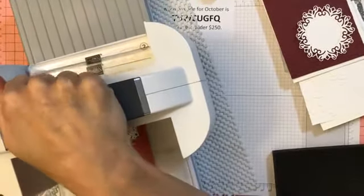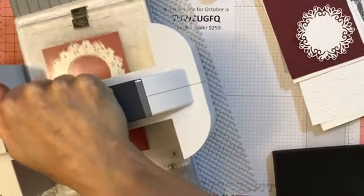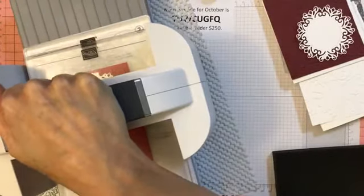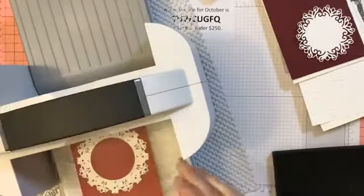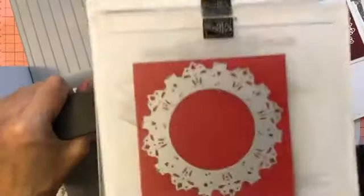Anyone finished? Now it's a little bit harder to wind because the velvet's a bit thicker, but it's okay. And I'm going to come back one more time because it's velvet. You might not have to, but I just will. Okay, let me move that out of the way.